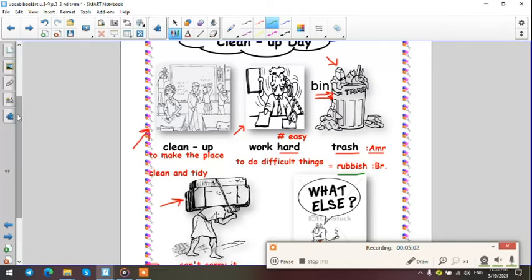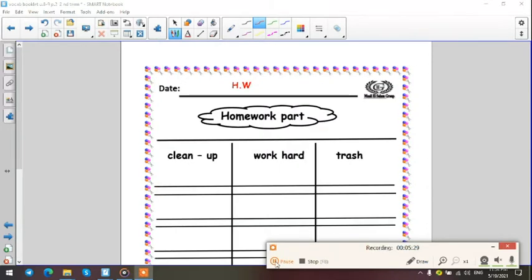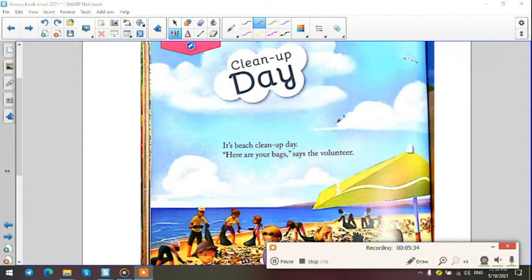Okay, Junior 1, this page is homework. Now, Junior 1, please open your literacy book on page 144, 145. We will read a story about a family. They will have clean up day at the beach. What does it mean clean up day? In this day, they will clean up the beach to make the beach clean and tidy. So this is the title, clean up day.